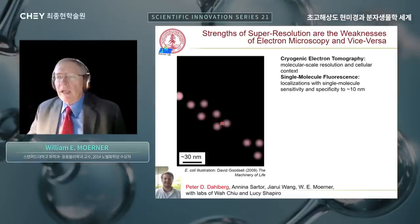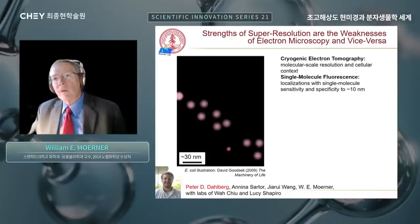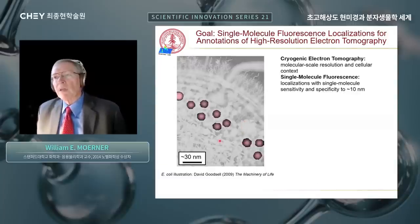On the other hand, in single molecule fluorescence microscopy, we label specific proteins or oligos with a fluorescent dye so that we know that the light from that fluorescent dye is right next to the protein of interest or the oligo of interest. So the resolution is down to 10 nanometers, but it's highly specific in terms of what these objects are. But they're on a dark background. You don't see much cellular context from the single molecules.